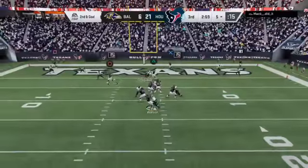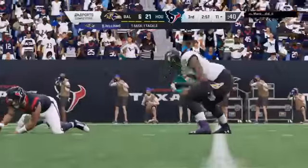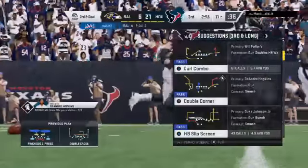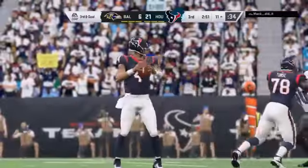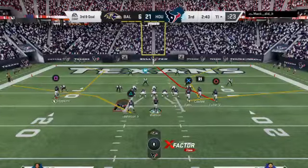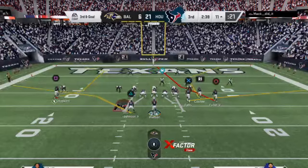Here's Watson. In trouble, and he'll go down back at the 12. 2nd and goal, last thing you need to do is get pushed backwards to take a sack. But he couldn't find anywhere to go with the football. Had to eat it and ended up on the ground. Here's 3rd and goal now, back at the 11.